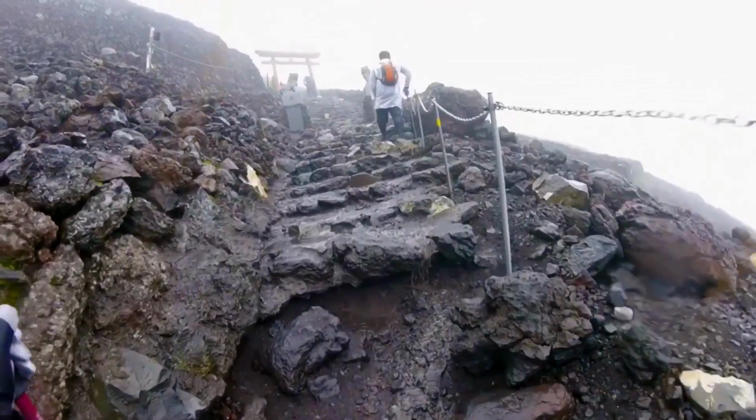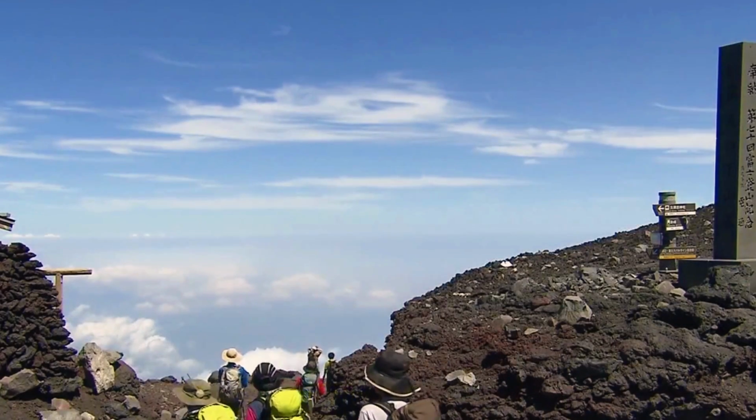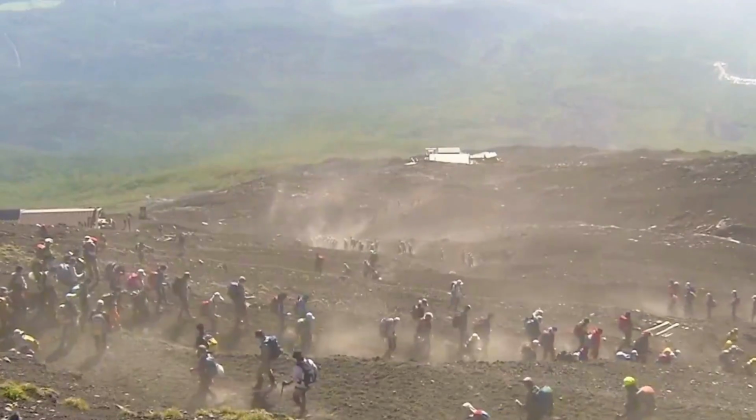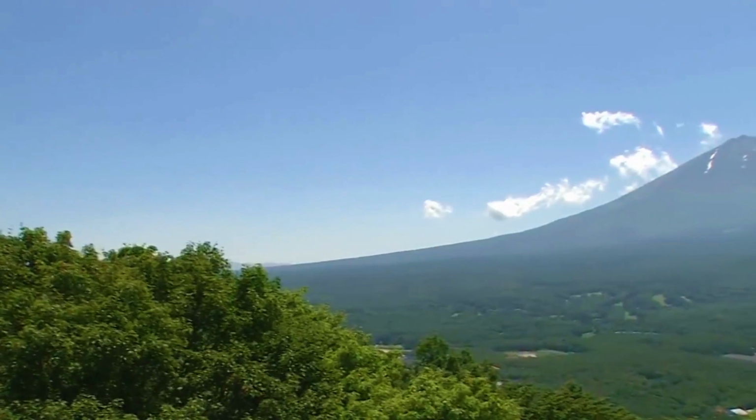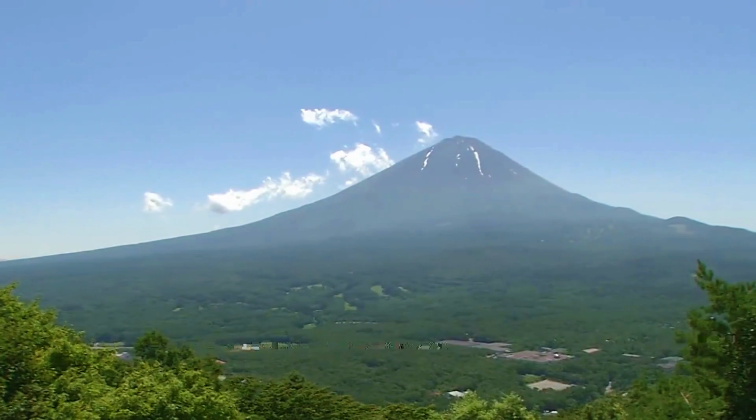Our guide told us that there is an old Japanese proverb, "He who climbs Mount Fuji once is a wise man. He who climbs it twice is a fool." And you know what? I definitely agree.